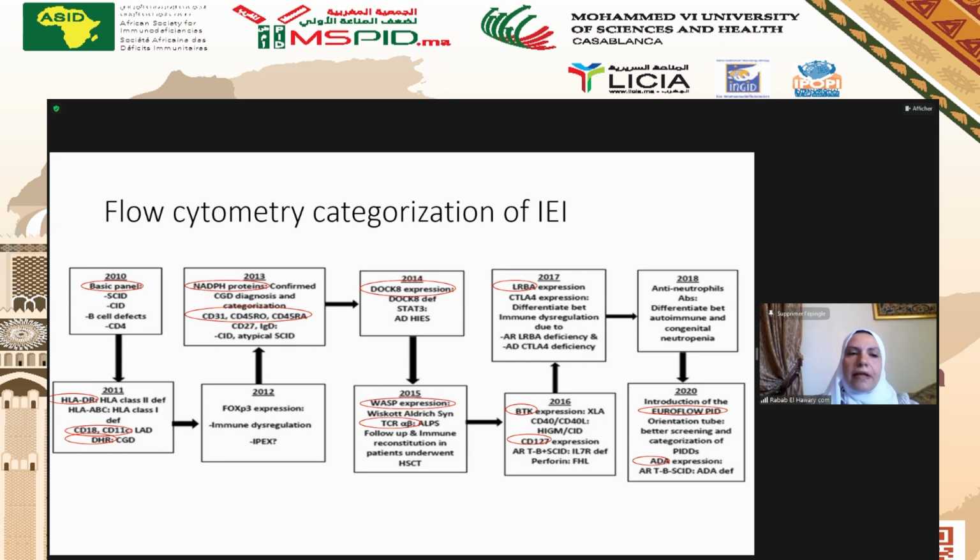Later on, we added the NETosis component, so we can now categorize the CGD patients into either p47, p67, or p22, and this confirms the diagnosis and allows us to know which patients are autosomal recessive and which are X-linked. Then we added many intracellular proteins like DOCK8, WASP, LRBA, and protein tyrosine kinase, ending up in 2022 with the use of the Euroflow PID orientation tube panel for screening of all patients we get in our lab.